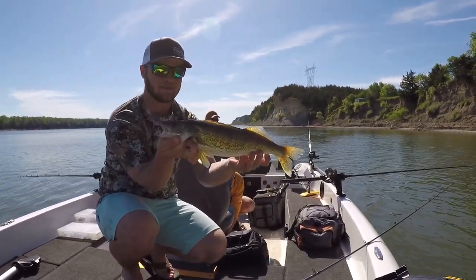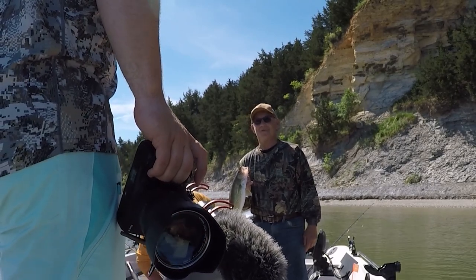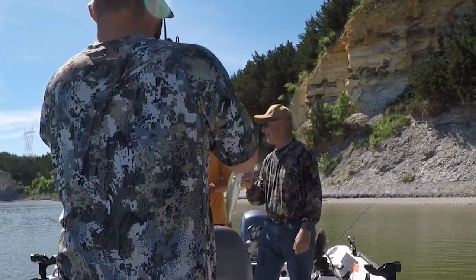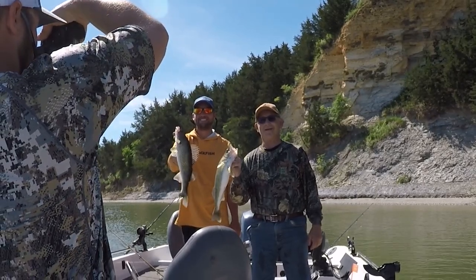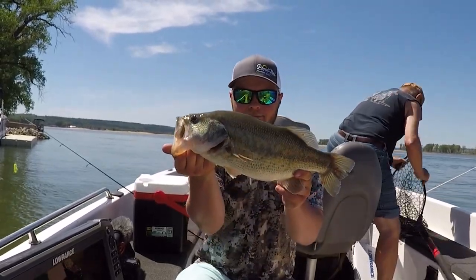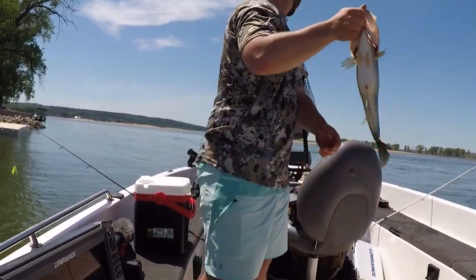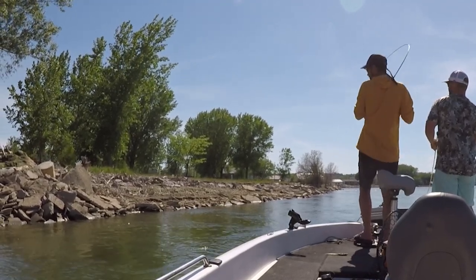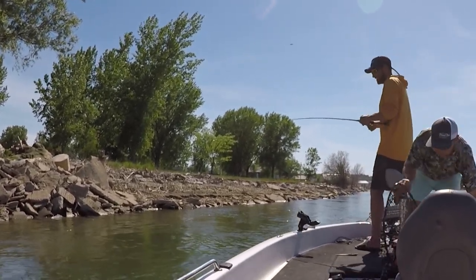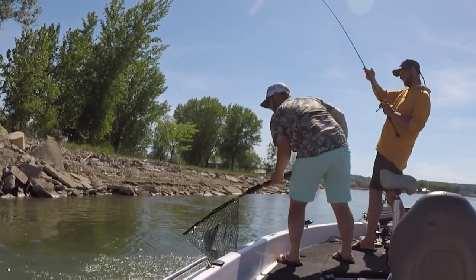Fish of the day so far. That's the biggest one? I think so. Biggest one. That's pretty good. You can't get any better than this, young man. Believe me, you don't do this every fishing day. Well, I do. Well, you do. I don't. Good job.